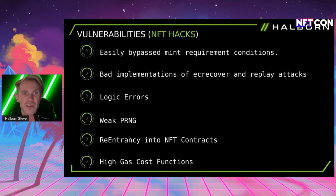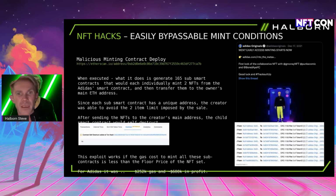So what I have here are 6 vulnerabilities that can be considered NFT hacks, and I'll give examples of where you may have seen them before. We'll step through them one by one, and I'll talk a little at the code level about what's going on. The first one is easily bypassing mint requirement conditions. Let's go to the next slide and see what that looks like and how it's happened before.